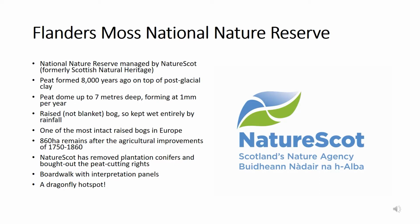The National Nature Reserve is managed by NatureScot, known until last year as Scottish Natural Heritage. The peat formed 8,000 years ago and it sits on top of post-glacial clay. The peat dome is up to 7 metres deep in places and it forms incredibly slowly, just 1 millimetre per year. As a raised bog, it is kept wet entirely by rainfall, and we certainly have plenty of that. It is in fact one of the most intact raised bogs in Europe.